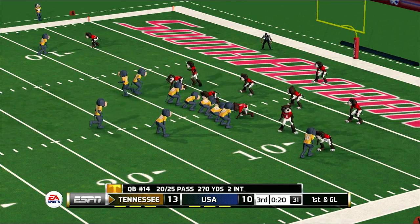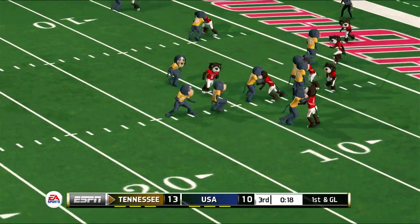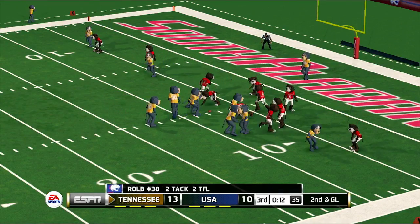Tennessee is up a field goal. Mike 50. Squeeze, double. Go! And they got to him before he could get back to the line. That brings him second and goal.